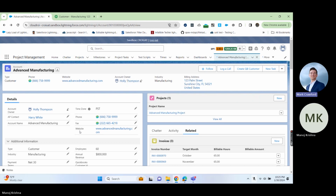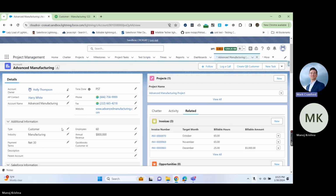In addition to that, if we scroll down in the additional information, we have some of the standard fields for Salesforce when it comes to the overall account type and the industry that the account is in. And then we also have two key fields here called payment terms and the QuickBooks customer ID. So the payment terms is set to net 30 for this customer, which means they will pay us the invoice within 30 days of receipt. You have several options for setting this according to the defaults and some of the customized payment terms within QuickBooks. So it could be net 15, due on receipt, net 45. It just depends on your business.